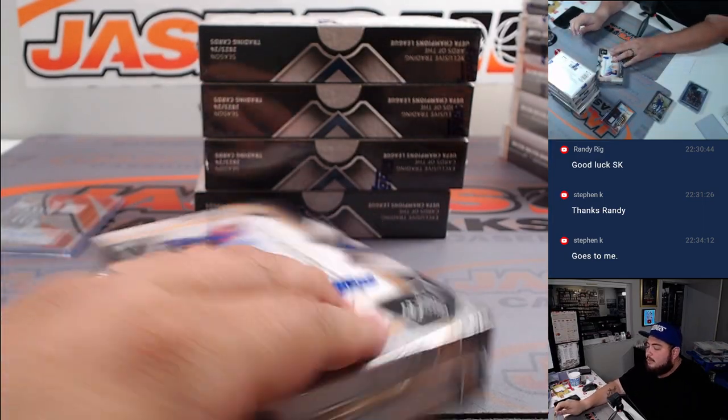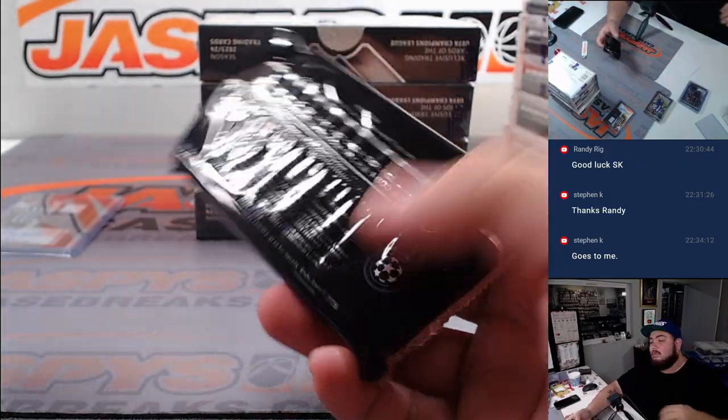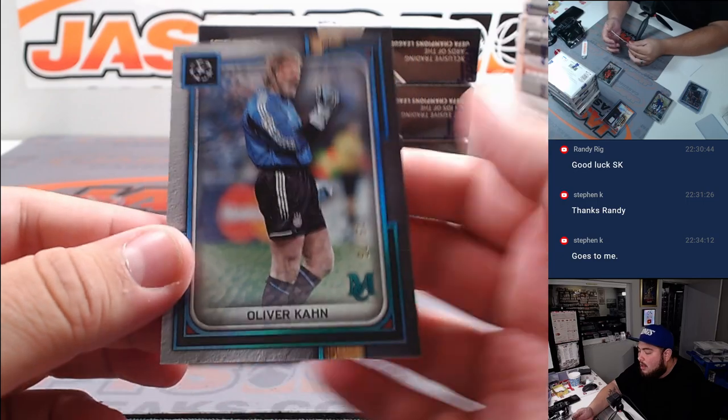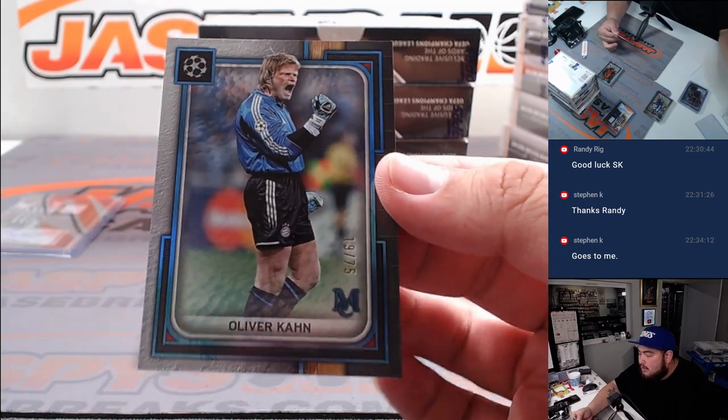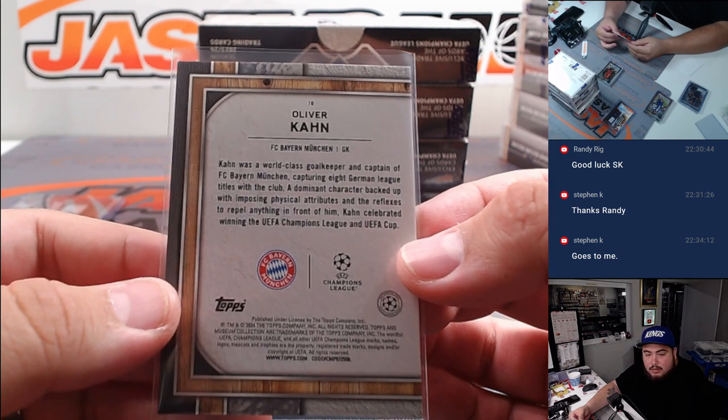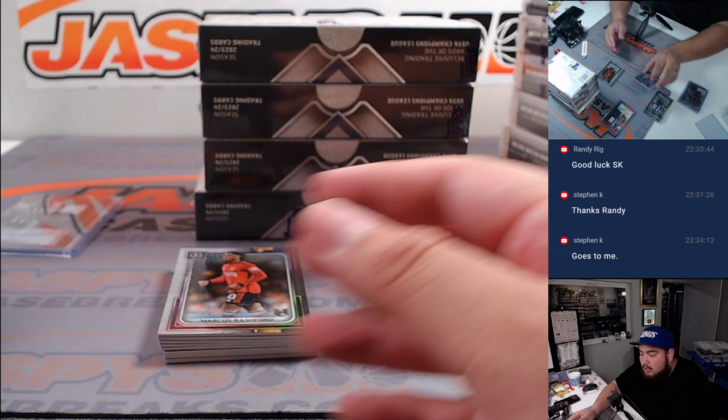All right, next box, guys. Oliver Kahn to 75, going to Bayern, which is going to Walter.